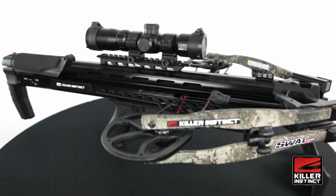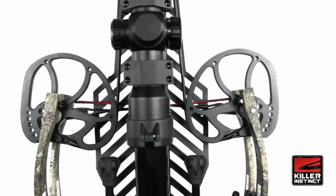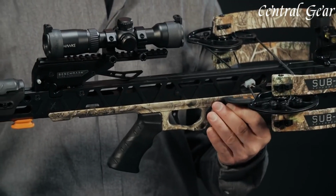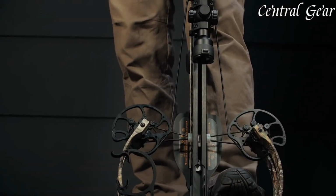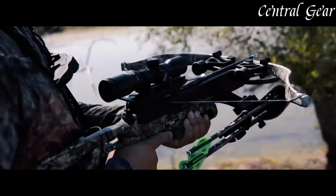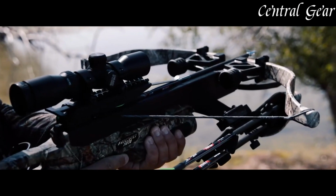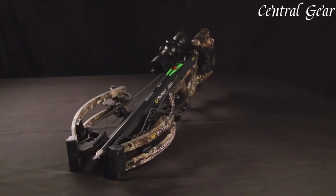Crossbows that are at another level redefine performance and innovation in hunting. Featuring cutting-edge technology, advanced materials, and exceptional draw weights, these crossbows deliver superior power, accuracy, and durability. With enhanced optics, ergonomic designs, and rapid-fire capabilities, they offer unmatched precision and efficiency.